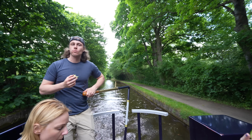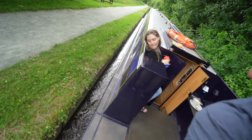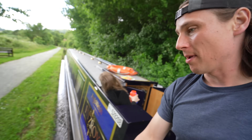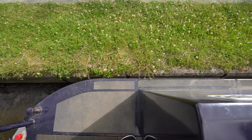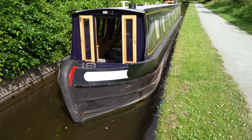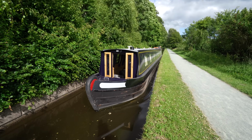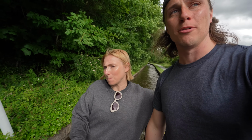And if we didn't think it could get any narrower, it's about to. We have a foot there, and we have 6 inches here. I mean, I could step off. She goes, and that's all we get. If there's another boat coming this way, I don't know what you do. So they really weren't kidding when they said this is the narrowest canal, though, are they? Why did you think they were kidding? Well, I just didn't think it could get much narrower than the Monmouthshire and Brecon, which we did.